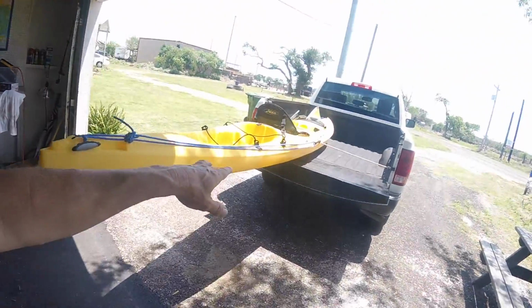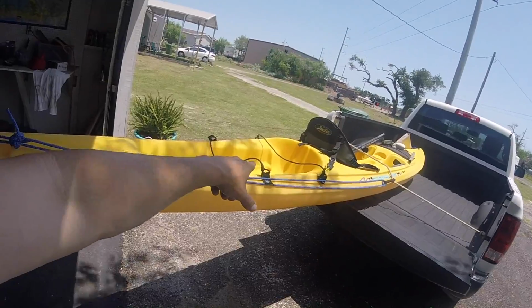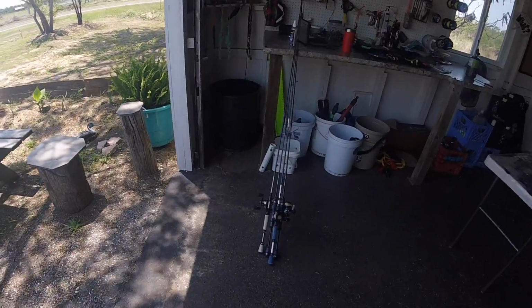Tomorrow, I'm bringing Old Faithful. I'm bringing the Scupper Pro 15 footer. Isn't she beautiful? With the custom milk crate that goes back here. Love it. Custom push-pull slider. Got some rods rigged up.